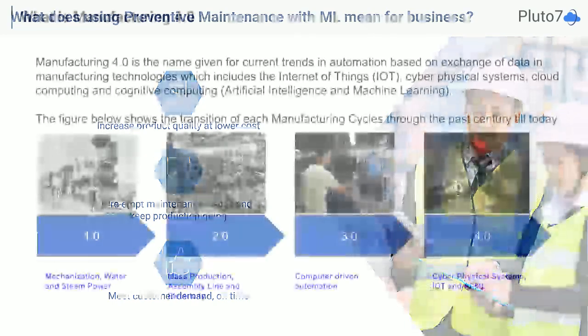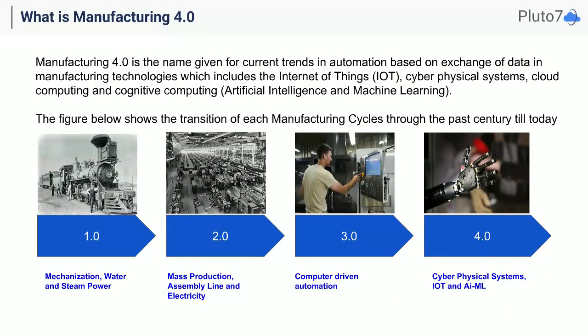Like I said, one of the customers is already thinking about what they're calling the brewery of the future. Well, if you look at next generation manufacturing, some of you might have heard about this, but I don't assume everybody is aware of it. You'll hear the term manufacturing 4.0. Well, what is manufacturing 4.0?